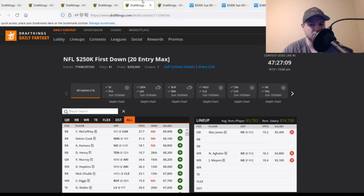Jonnu Smith is questionable for this game. If he does not end up playing, Hunter Henry is definitely someone to look at as well. I just didn't put him on there right now because we don't know if Jonnu Smith's going to play or not at this point in time.